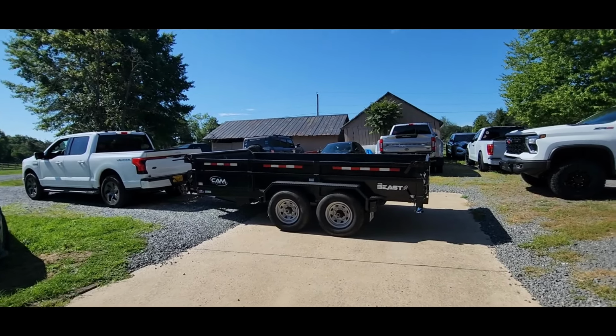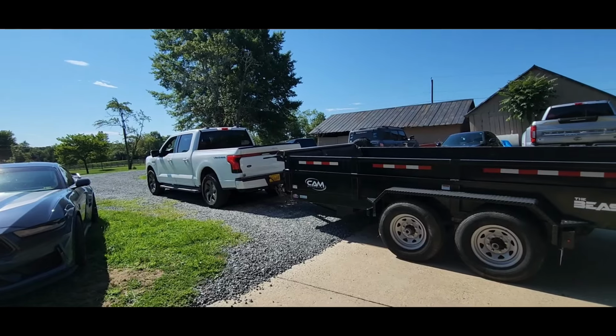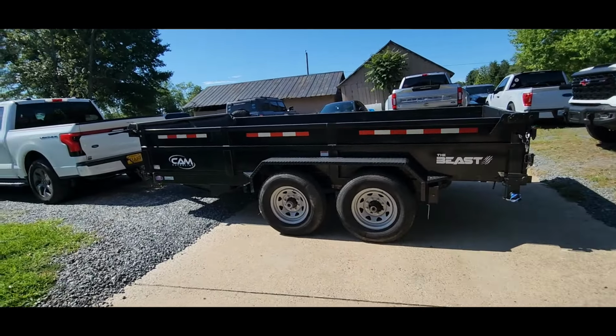Hey, what are you doing today? You know what? I'm going to tow an open dump trailer with my Lightning F-150 electric truck, and let's see how this does today.